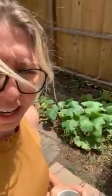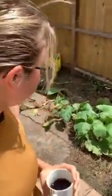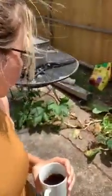Okay, the kids and I are gonna do a garden update for you guys. And we're starting over here at our kind of like mess section, our compost. And that squash that we had has basically been entirely eaten by those vine borers.